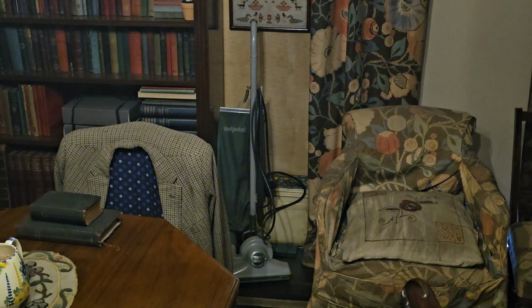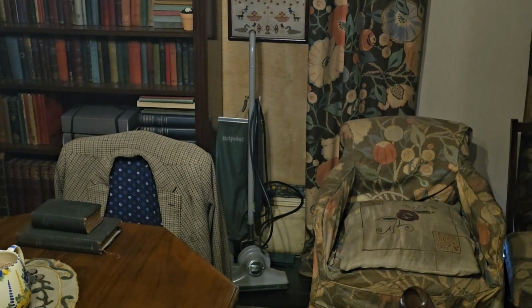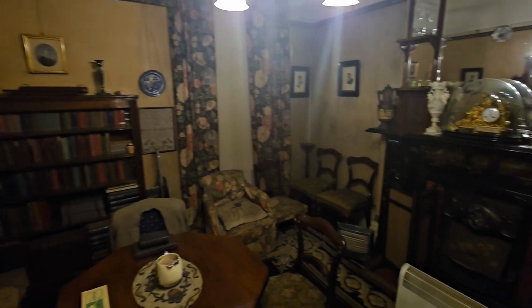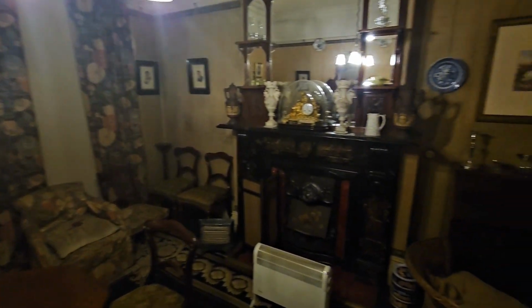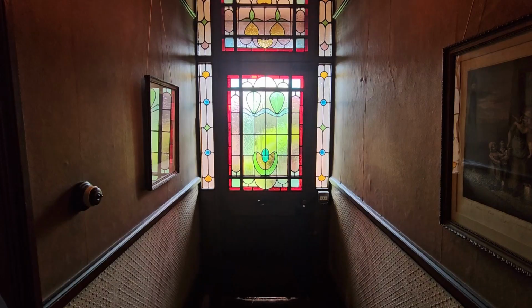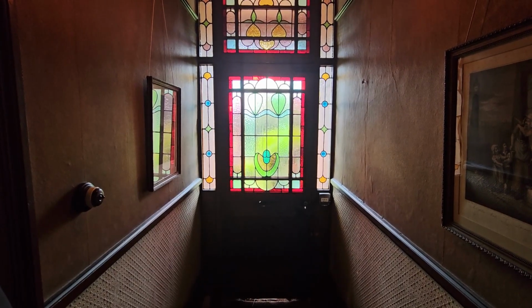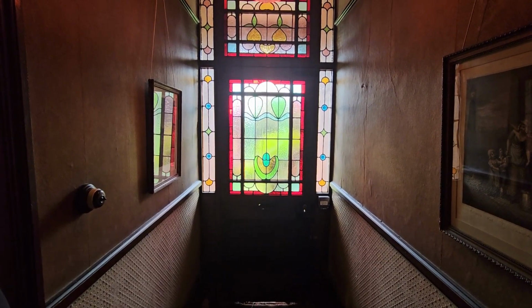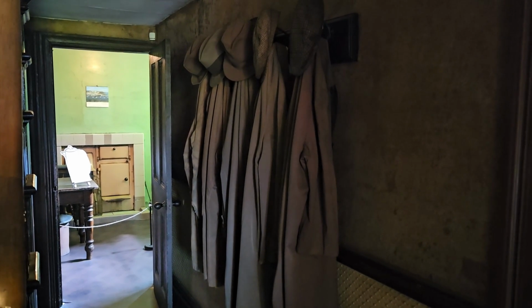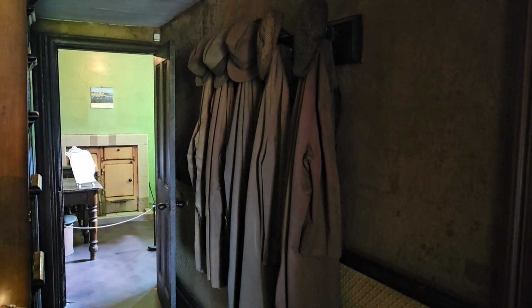And that jacket you can see on the back of the chair belonged to William Sr. And apart from the wallpaper, everything in this house was pretty much in perfect condition, to say that it's all over 100 years old. And after taking a moment to appreciate the beauty of this original front door, I was told by one of the guides that one of these coats has not left that hook since the day William Sr. died.